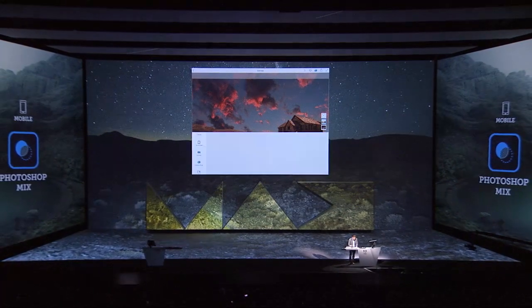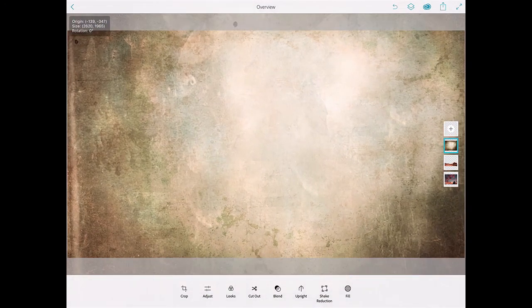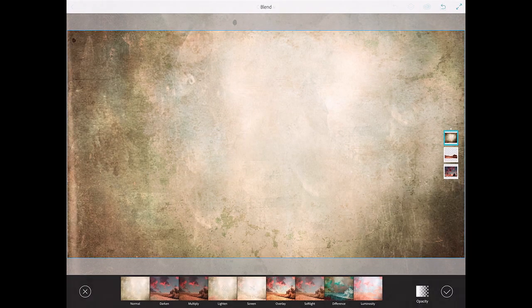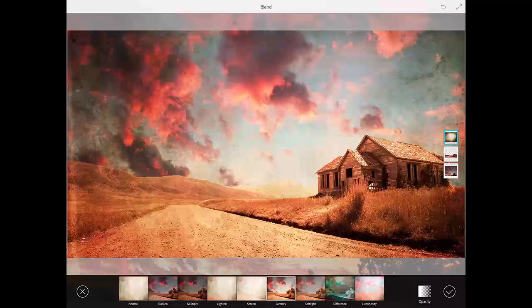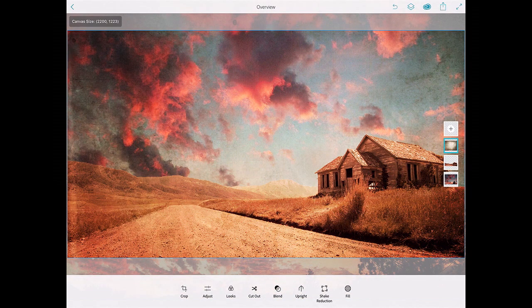So I'm going to drop a third layer in. I'm just going to come right in here, and we'll grab a textured image. This could really be just about anything. And we'll come into our blend modes. And for this one, we'll use overlay, right? That's the effect I was after. I'm going to reduce the opacity a little.